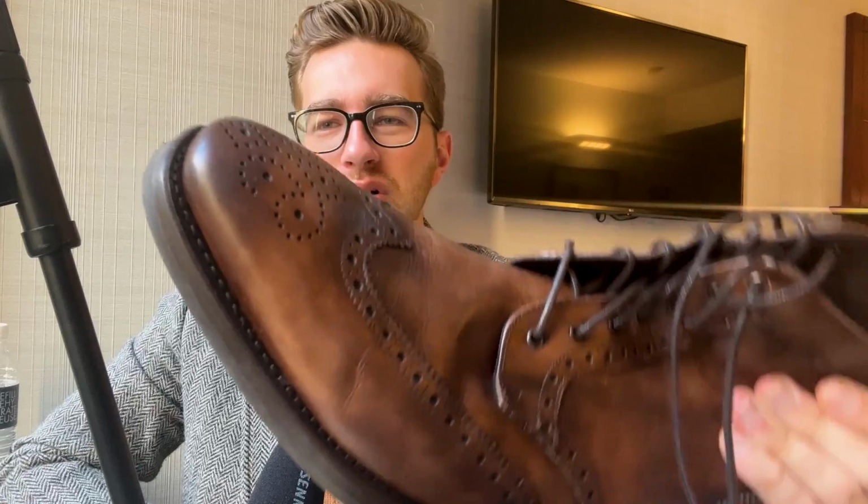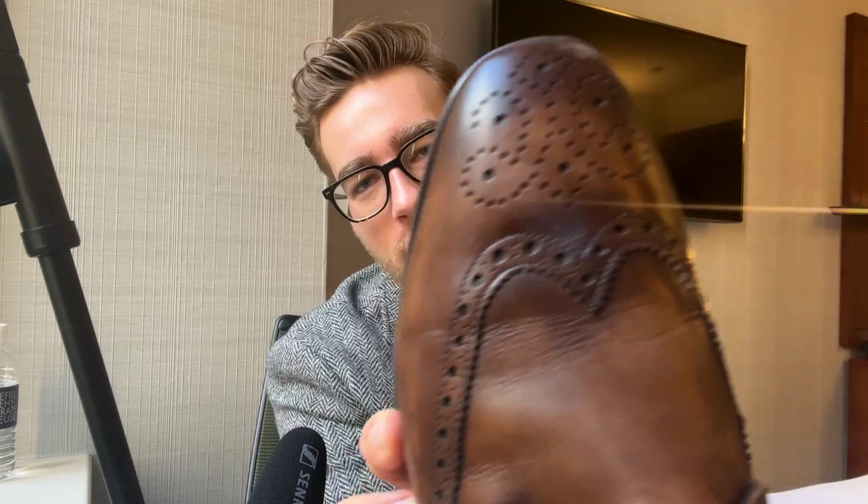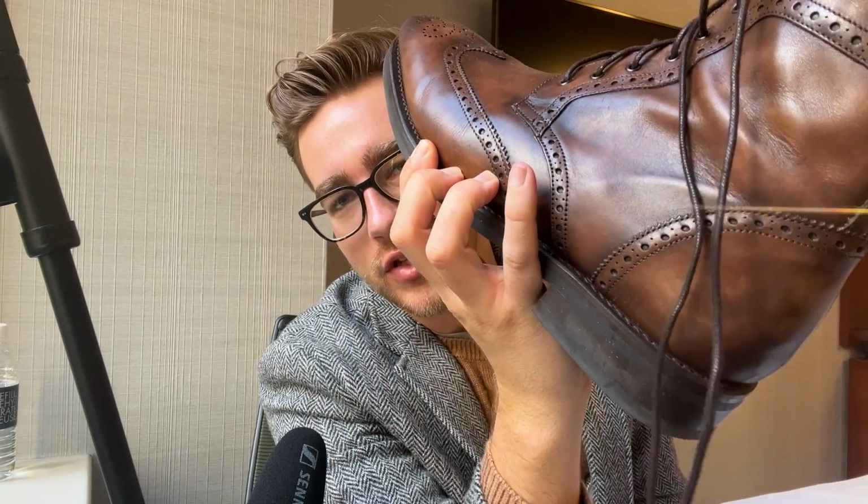I just love the beautiful mahogany brown of these. Tan would be a bit too light for this aesthetic, and I could have gone with black, but I think the mahogany brown stands out more, but it's also just more elegant. And the broguing adds an extra level of visual intrigue that I think is really important for this aesthetic.